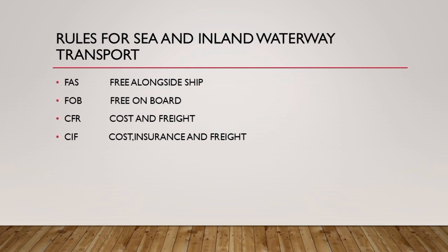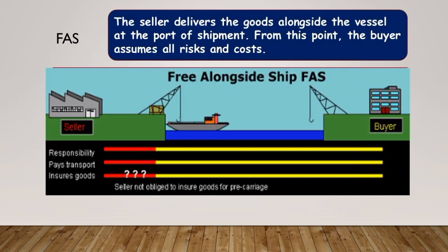Till now we were discussing Incoterms under category 1. Now it's time for category 2, that's rules for sea and inland waterways transport. In this category, our first Incoterm is FAS. FAS stands for Free Alongside Ship.